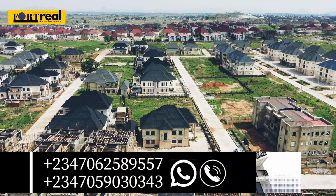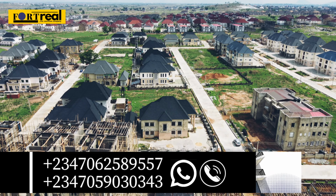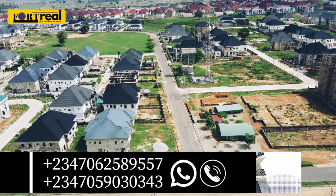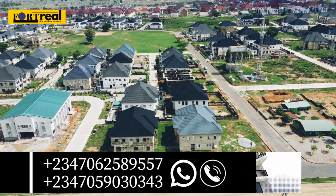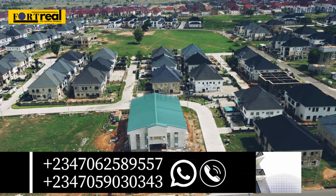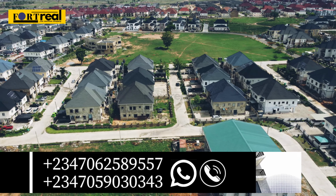So you do not want to miss out on the opportunity to invest in a Juna Heights asset today, because as some of you who are familiar with this channel know, we have already educated you that one of the best ways to buy into properties and make a lot of money from it is by buying on off plan. Because when you buy on off plan, as the project progresses, your money is increasing. That is what we refer to as capital appreciation.